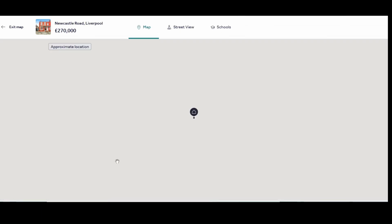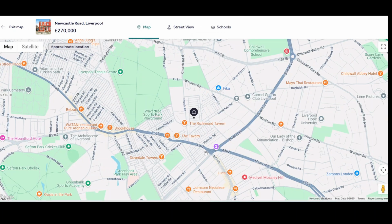And we'll open the map to check out where we are in relation to the city centre. We've got a tavern there, the Richmond Tavern nearby, and another place called the Tavern. A couple of drinking places, Dovedale Towers. A couple of places to eat there. May's Thai restaurant up there. Luca there, probably Italian. A Nepalese restaurant there. You have an Afghan cuisine there. Balzan, don't know what that would be. Another place here, can't see the name of it. Anyway, we're here, and we've got a few green areas here too. Wavertree Sports Park Playground nearby there.